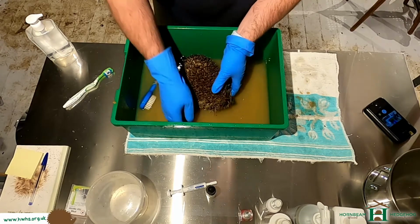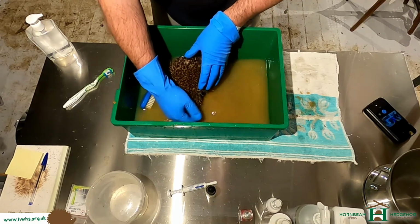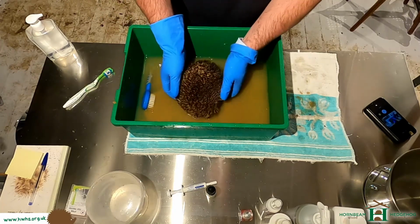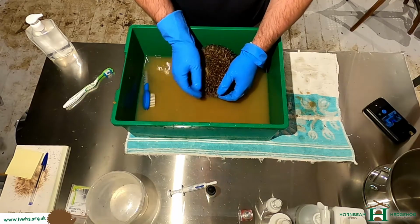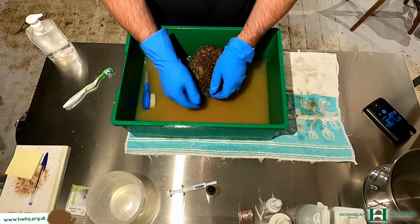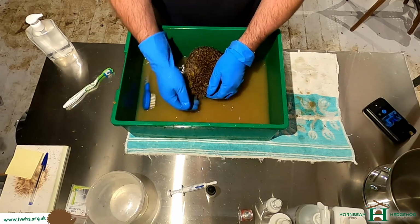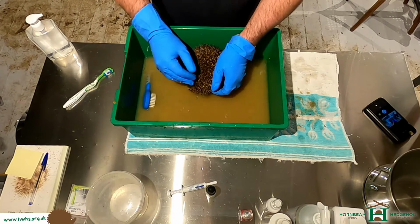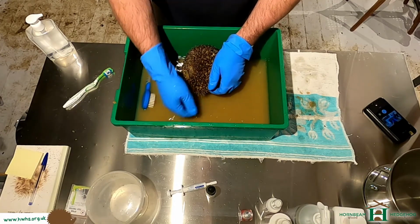I can see an eye. I can see an eye. Careful. Hedgehogs can bite. So I've got to be a little bit careful because this is obviously irritating the hedgehog. And I don't want to make it too angry because they can actually bite, and my fingers are right on top of their head.